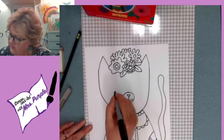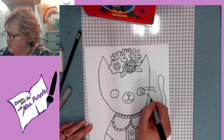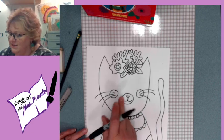All right, so I'm just going to draw those in instead of just doing a blending kind of thing there. All right, and then that's where her whiskers are going to come out. Cats, I must have whiskers. Now, in real life, the whiskers aren't here.